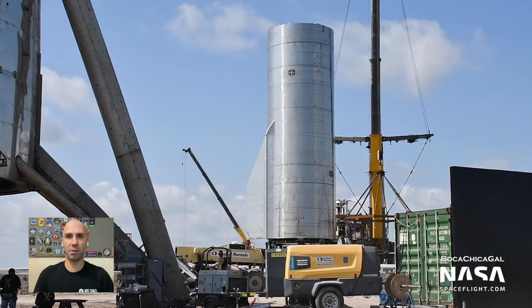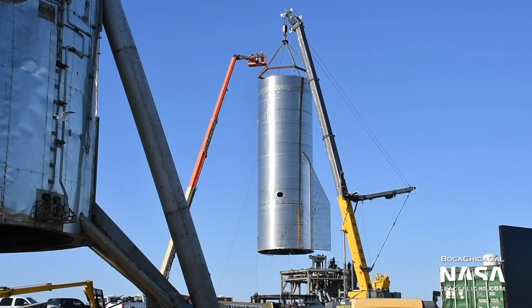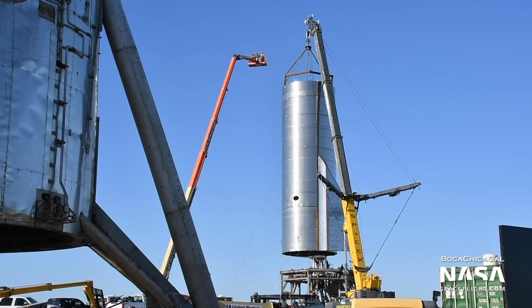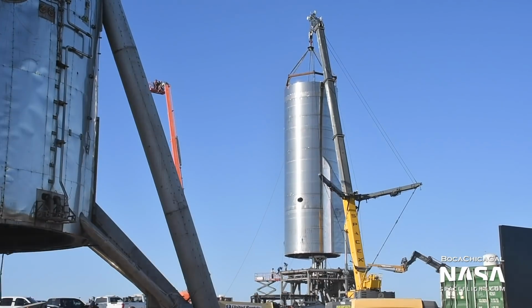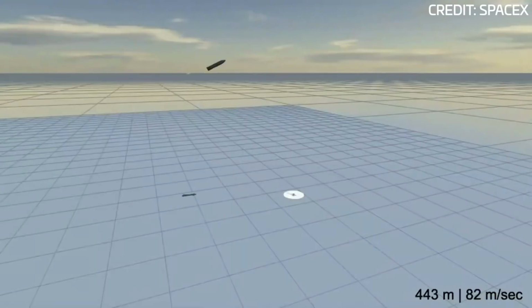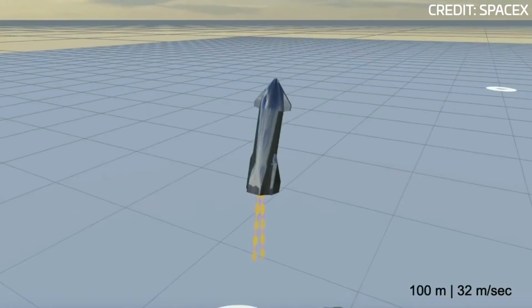It's unknown if they're going to go straight for the 15-kilometer hop or do some other shorter hop first. The 15-kilometer hop is going to require multiple major new things to go right, including 3-engine flight, in-air restart of Raptor engines, and probably even the dreaded belly flop maneuver, aka the Crazy Elon, a play on the submarine world's Crazy Ivan.